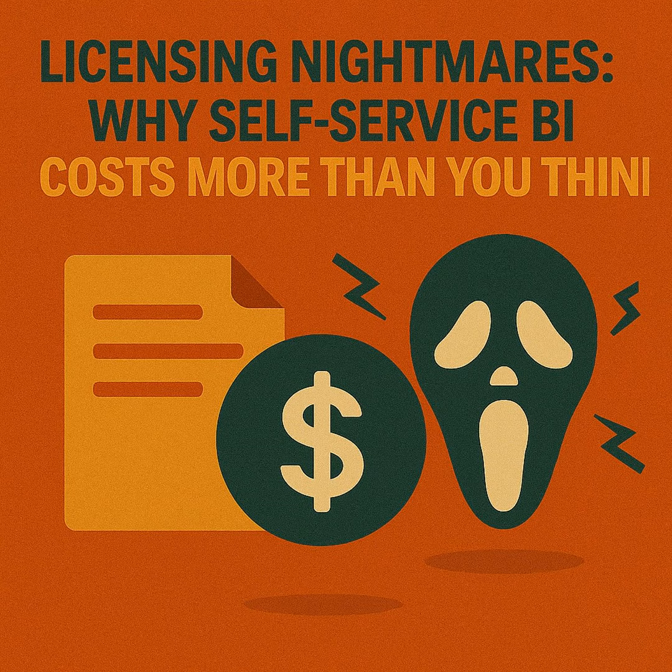Licensing is not the footnote in your BI strategy. It's the horror movie twist nobody sees coming. One month you feel empowered with Fabric, the next your CFO is asking why BI costs more than your ERP system. It's not bad math, it's bad planning.